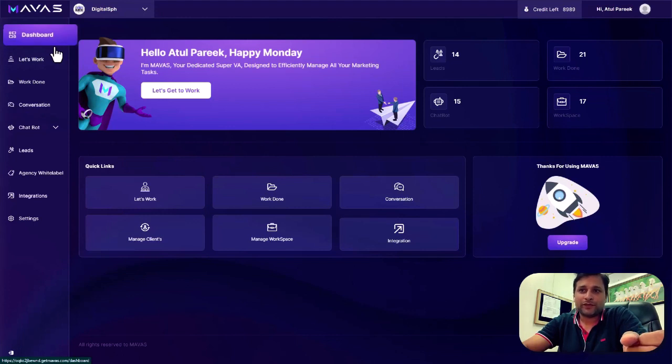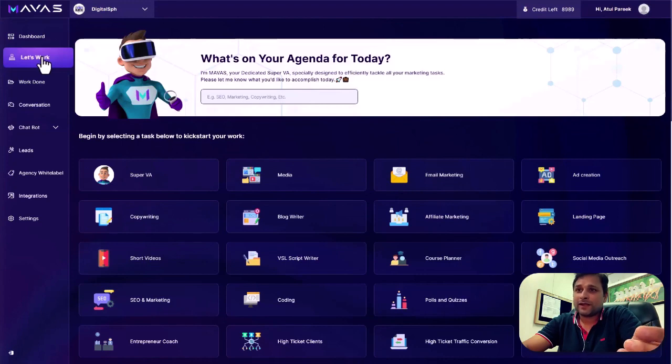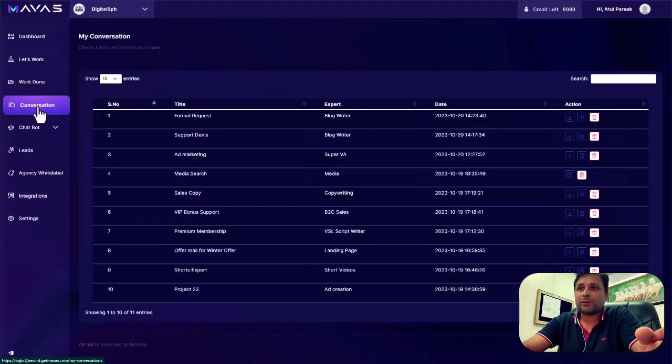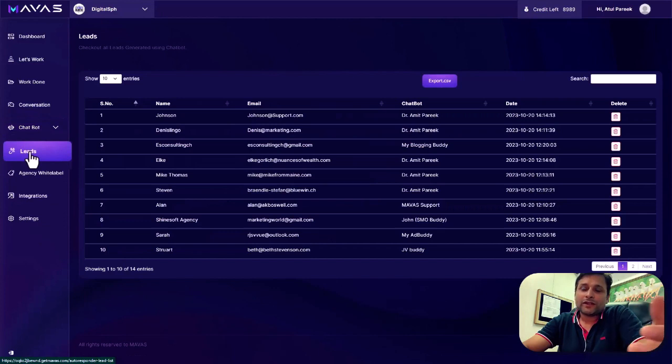Number 1, dashboard. Get a comprehensive overview of Mavas and all its features here. Then the second one is Let's Work. Assign tasks seamlessly to Mavas, ensuring your marketing efforts are always on track. Then you can go to Work Done. Here you can see all your completed work and all your work that is managed in projects conveniently in one place. Then Conversations: stay connected with a comprehensive view of all the interactions with our software. Then Chatbot: you can craft custom chatbots to engage and support your audience, and you can also build for your clients over here. Then Leads: all the leads you generated from your chatbot will come here. Never lose sight of your customer leads, all neatly organized for easy access.